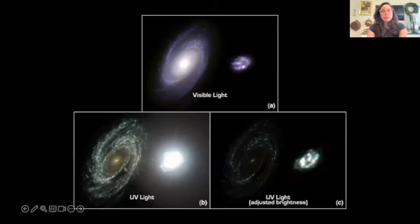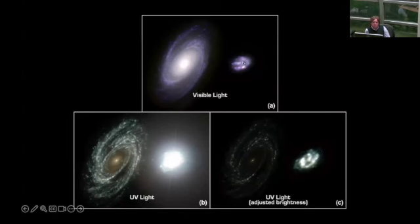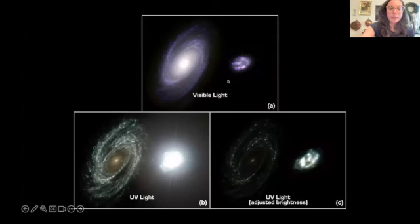But if you look in UV, this little galaxy is creating stars like crazy. It is so much brighter in the ultraviolet than the primary galaxy. But if you just look in the visible, you would never know that. The picture on the bottom right is just an adjusted level, so you can actually see some of the detail in this galaxy. And what's interesting is that even the shape of it is a little bit different than the shape in the visible. So there's some extra star formation happening at the fringes of the galaxy that you wouldn't pick up if you just looked at it in visible light.